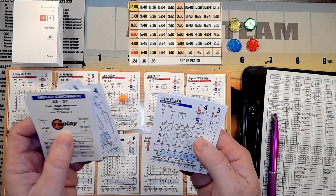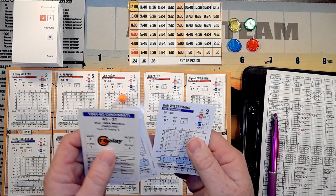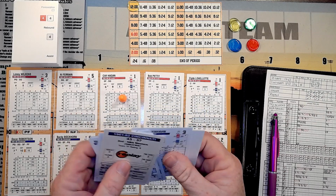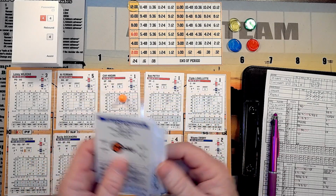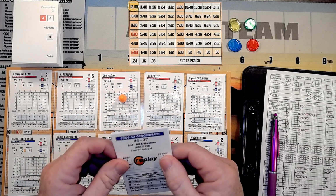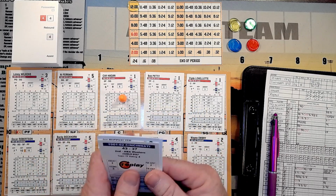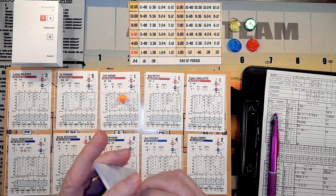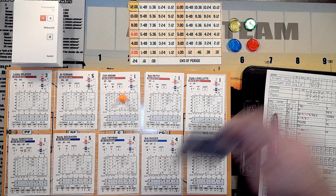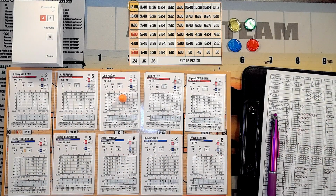This is actually the next game, and I haven't decided whether I'm going to input the stats into the computer for this one or if I'm just going to do this as an exhibition, sort of. So not decided yet, but I'm at the half. Cincinnati's up 69-66. So, like I said, got everything set up here.